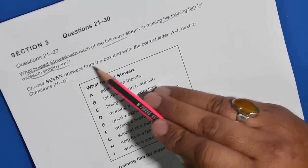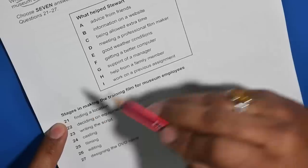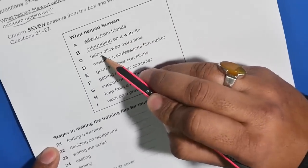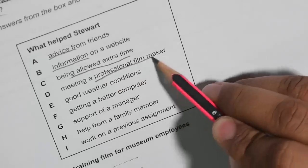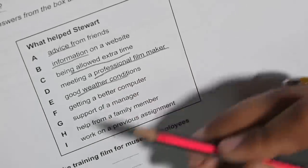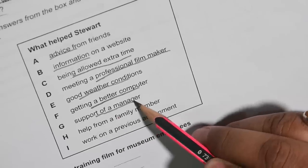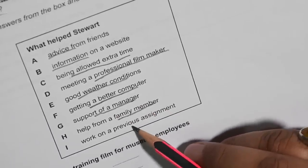Choose 7 answers from the box because there are 7 questions. Now, finding a location. Advice from friends, information, being allowed extra time, meeting a professional filmmaker, good weather conditions. You can underline that, or if it is short then you don't need to underline. Getting a better computer, support of manager and help from a family member, work on a previous assignment.